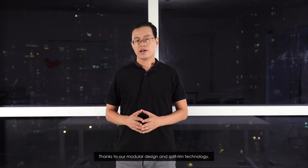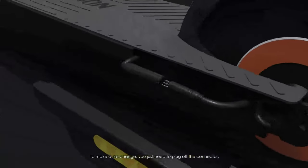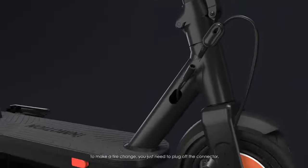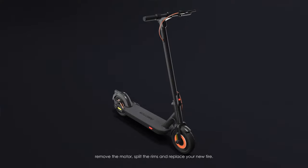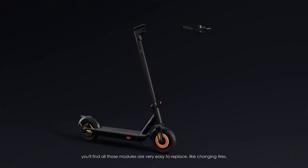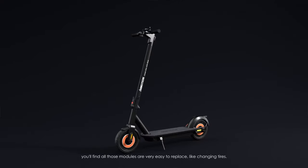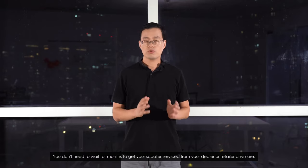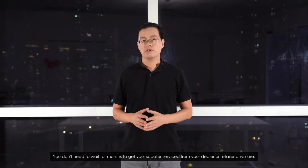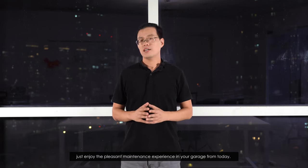Thanks to our modular design and split ring technology. To make a tire change, you just need to unplug the connector, remove the motor, split the rims, and replace your new tire. Display, stem, motherboard, you'll find all those modules are very easy to replace, just like changing tires. You don't need to wait for months to get your scooter serviced from your dealer or retailers anymore. Just enjoy the pleasant maintenance experience in your garage from today.